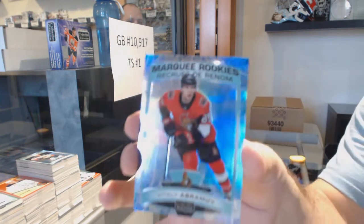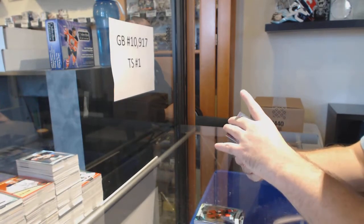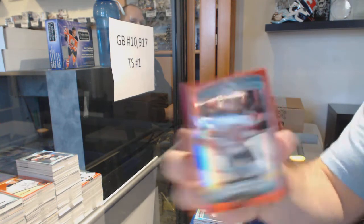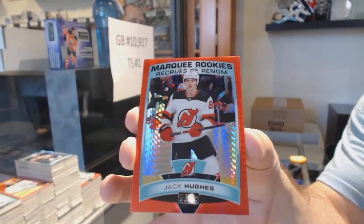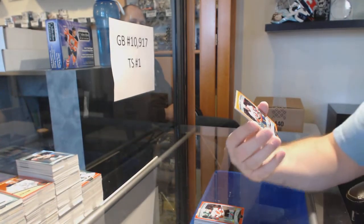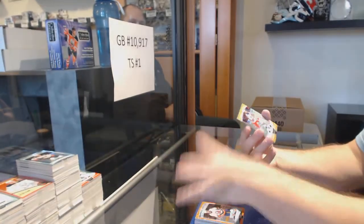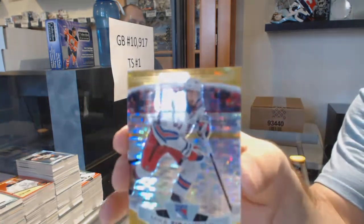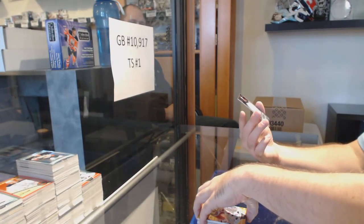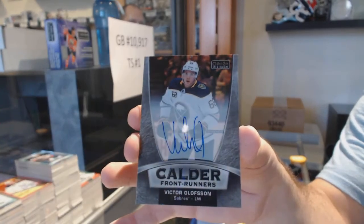Marquee Rookie Arctic Freeze of Abramov for the Ottawa Senators. Marquee Rookie of Texier, Arctic Freeze for the Jackets. Nice one. Marquee Rookie number to 199, Jack Hughes for the Devils. Jack Hughes. Marquee Rookie Orange Checkers, Oliver Wahlstrom, Islanders. We've got a Seismic Gold, number to 50, Mika Zibanejad for the Rangers. And a Calder Front Runners Auto, Victor Olofsson for the Buffalo Sabres.